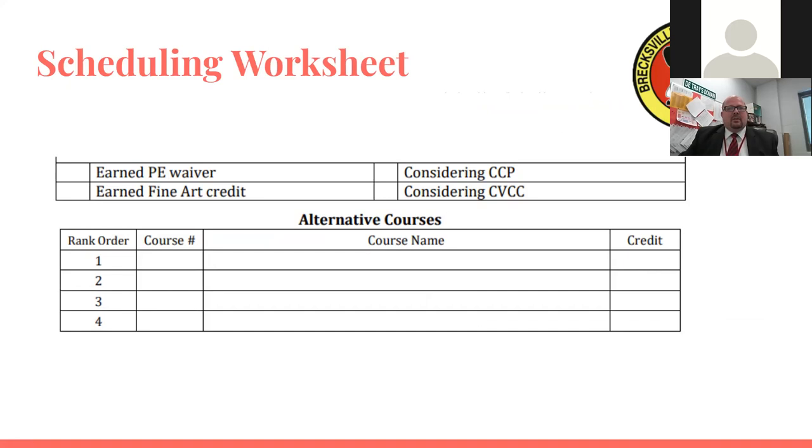You need to fill in the electives that you want. If you are in CVCC, there should already be a checkbox in the considering CVCC block. If you are a sophomore looking to go to CVCC, please check that box right now that says you're heavily considering it. If you're considering CCP courses, please mark that box.